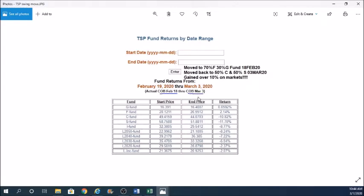So with that, we went from the C and S fund to the F fund on the 18th, and then back from the F fund to the C and S fund on March 4th. What did that do for our funds and our markets? Basically, I have this right here. We gained over 10% on markets, guys. We were up 2% during this time. Basically, a little less than 2% since we had a little bit in the G fund there.